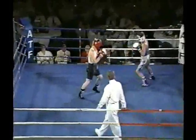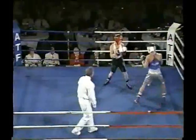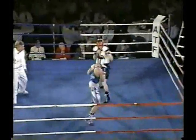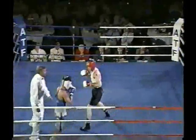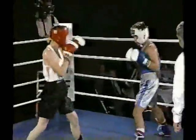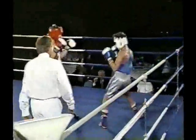O'Connor trying to set something up again. Desormiers keeps moving away. Now comes in and lands a good left hand of his own. Coming back by another stiff jab by Desormiers, flush on the chin of O'Connor. Oh, and there's a solid right by O'Connor in the corner. Nice overhand right. Now he's got him back up on the ropes and lands another right hand.